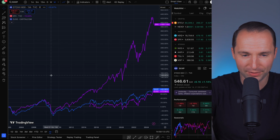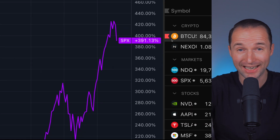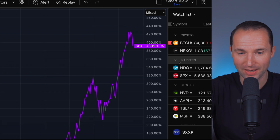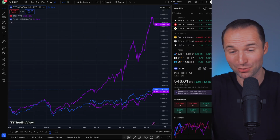Right, but let's actually have a look at how those two ETFs compare to the market benchmark, the S&P 500, to see whether they're really underperforming or actually keeping up with the S&P. So jumping over to TradingView, we have all those three lines over here. At the top, we have the SPX, which is basically the S&P 500 benchmark. And then we have the Euro 50 and SXXP, which is the Euro Stoxx 600.